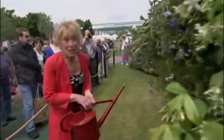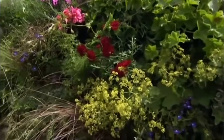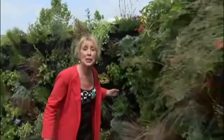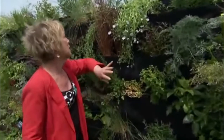Well, here on the sunny side of the wall, we've actually had some sun and things are beginning to settle down and perk up. The whole thing's looking really wonderful. Everything's knitting together brilliantly. But over here, there are still spaces. But people keep bringing in loads of stuff all the time. I reckon by the end of the show, this is going to be completely full, an absolute picture.